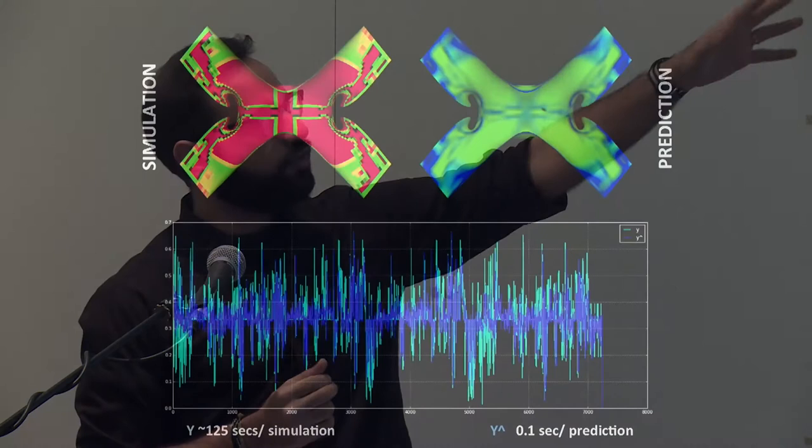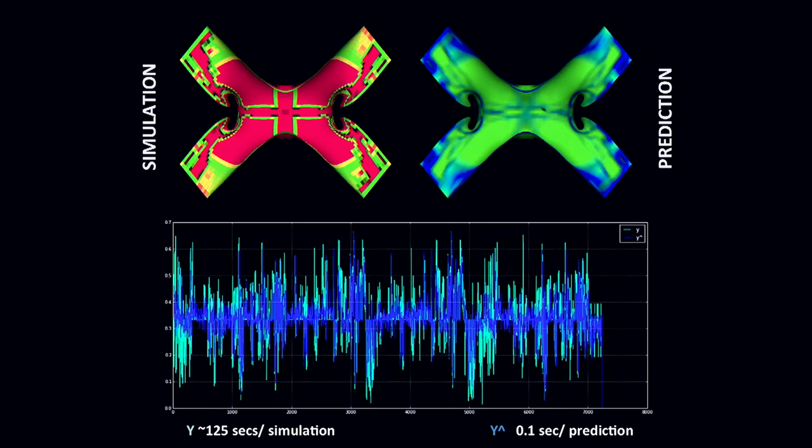So what you can see here is you have your simulation on the top left and our prediction on the top right. And the bottom with the Y and the Y hat, you can see the, what is that color? The cyan and the blue. The cyan is the simulation data and the blue is the prediction data. And you can see they're actually quite similar. They're 92% similar. And the advantage here, we're not doing this just to do it, is a simulation takes approximately 125 seconds based on your methods of calculating, do you speed it up, et cetera. A prediction takes 0.1 of a second. Right? So you can iterate incredibly fast.